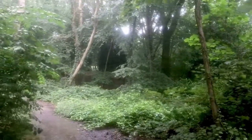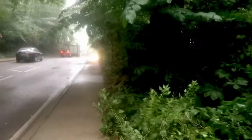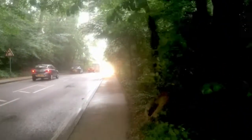There's Chesham, Boyce Wood. Great Boyce Wood, it's called. You can walk down there, but I don't know the way that way. So we'll just walk here. Absolutely hammering it down. Hopefully it will pass.